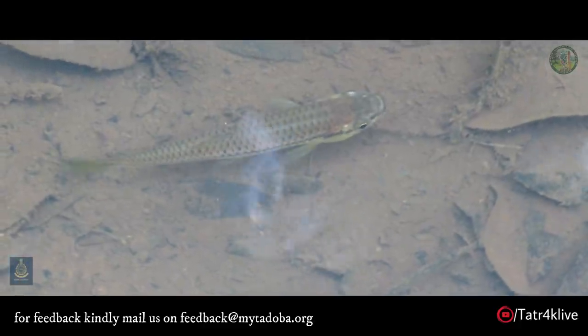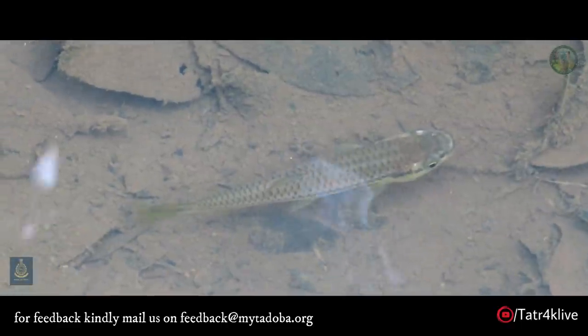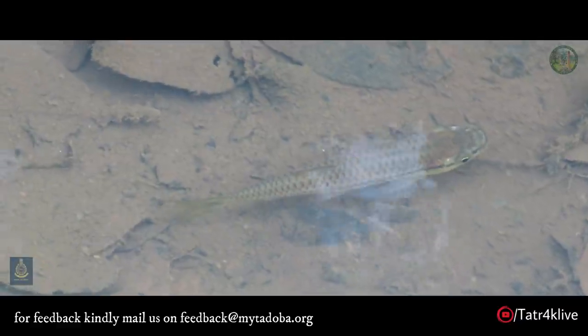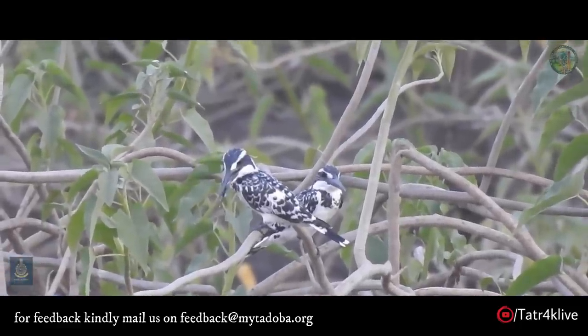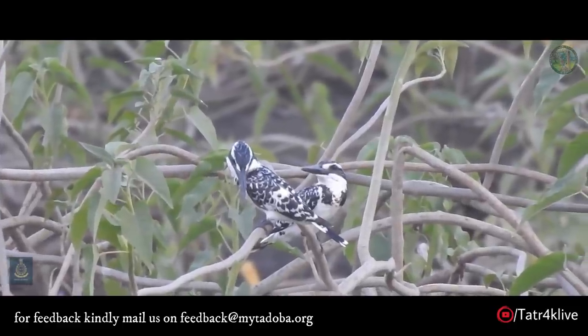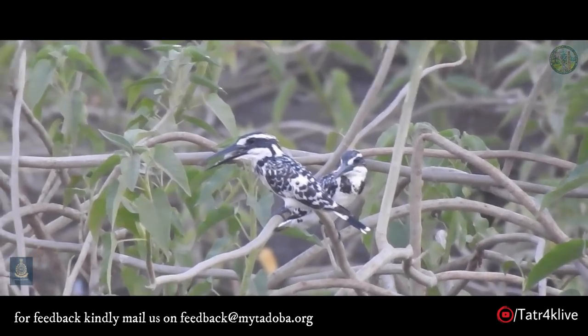Pied kingfishers are the largest birds in the world which hover in place. They beat their wings 8 times per second. Observe the gorget pattern on the breast of the bird, which is broken in the middle. This is a female, while the males have a double black band.